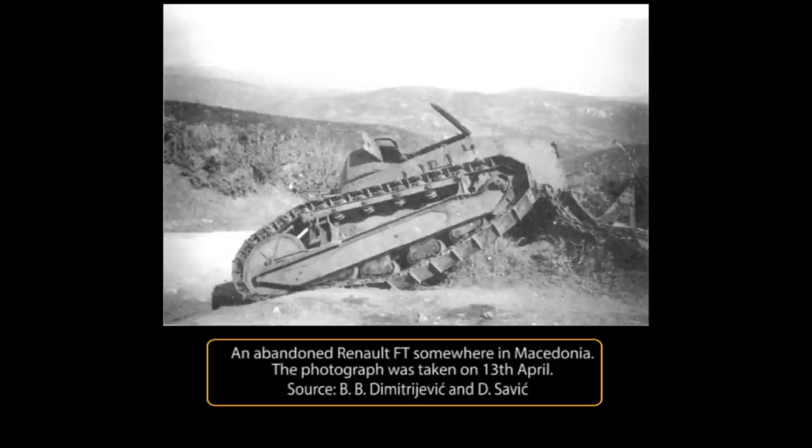The unit commander ordered that all vehicles' 37mm guns be sabotaged and made useless to the Germans, and that the machine guns be taken with them. They tried to reach Sarajevo, but the commander decided that it was too dangerous to continue and effectively disbanded the unit.